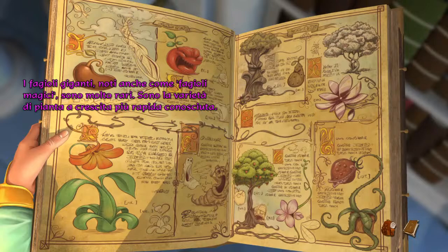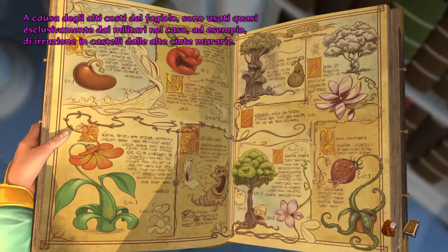Giant beans, also known as magic beans, are very rare. They are the fastest growing plant variety known. Because of the beans' high costs, they are almost exclusively used by the military, for instance, in storming high-walled castles.